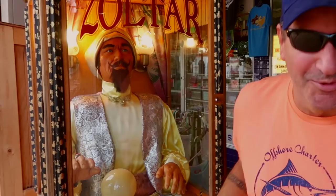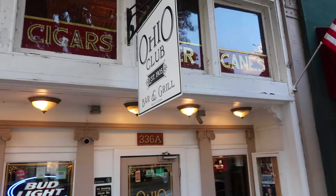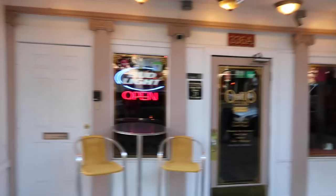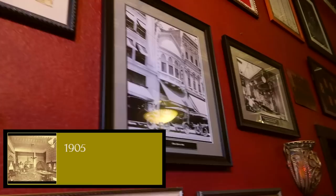Ohio Club, established in 1905, oldest bar in Arkansas. Man, I love old places like this, oozing with juicy history. If these walls could talk, right, you would definitely be entertained.